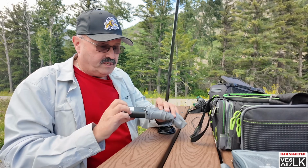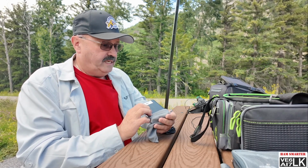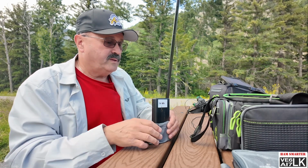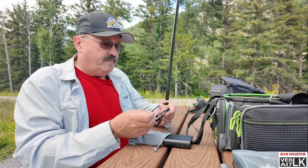What am I using for power today? I'm using my Charmast 100 or 20 amp hour battery pack. I think that's 20 amp hours at 3.7 volts. Whatever that works out to, 12 volts, that's fine. And I'm using a USB-C PD cable.